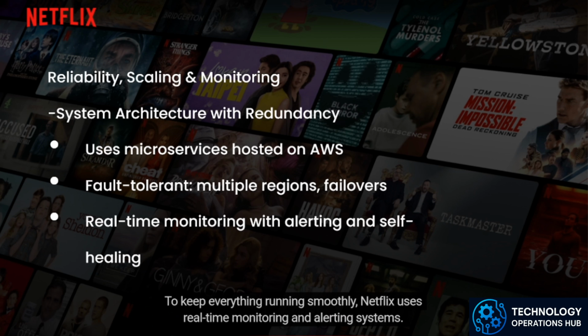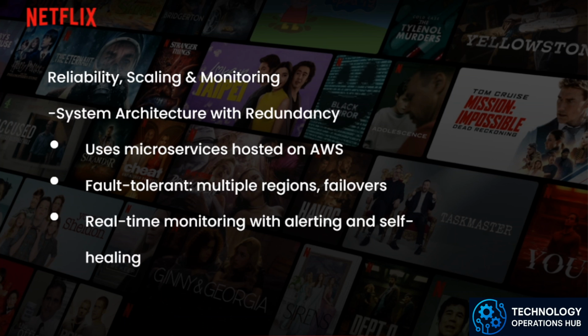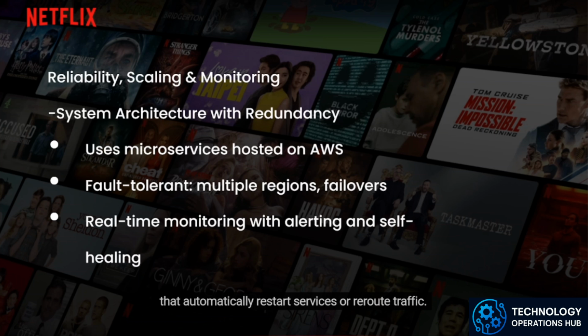To keep everything running smoothly, Netflix uses real-time monitoring and alerting systems. These tools constantly check the health of services, watching for issues like high latency, errors, or unusual spikes in traffic. If something goes wrong, the system can alert engineers instantly or even trigger self-healing mechanisms that automatically restart services or reroute traffic. Scalability is also baked in.